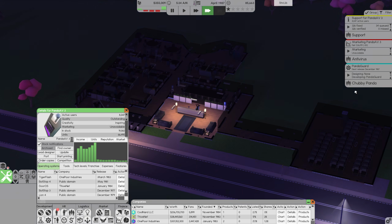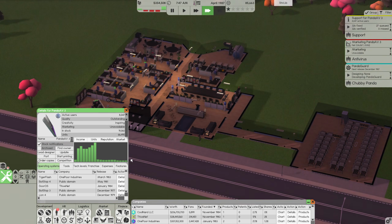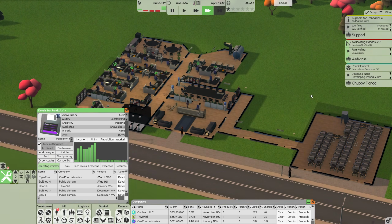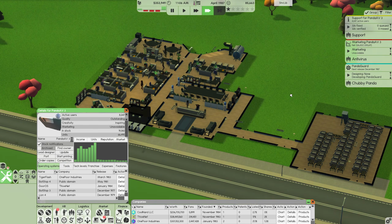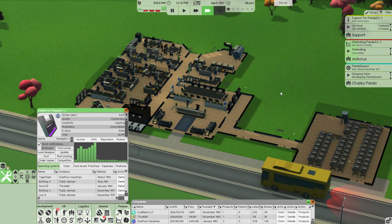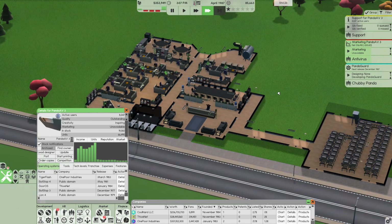Hopefully once August comes around and we get Panda Guard out into the market, we start looking up, but this is looking a little bit bleak right now. Just a little bit bleak, I must say. Until that point, I'm going to go ahead and fast forward a little bit.